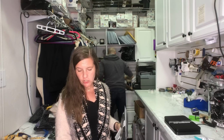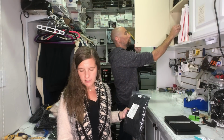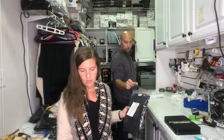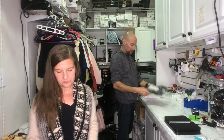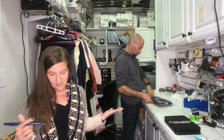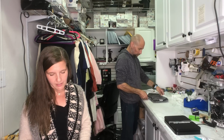This is a J. Jill Fit Plus size 4X black packable water repellent anorak jacket with hood. It sold for $46. Nice. Very nice. Yeah. That is so great. I love it.